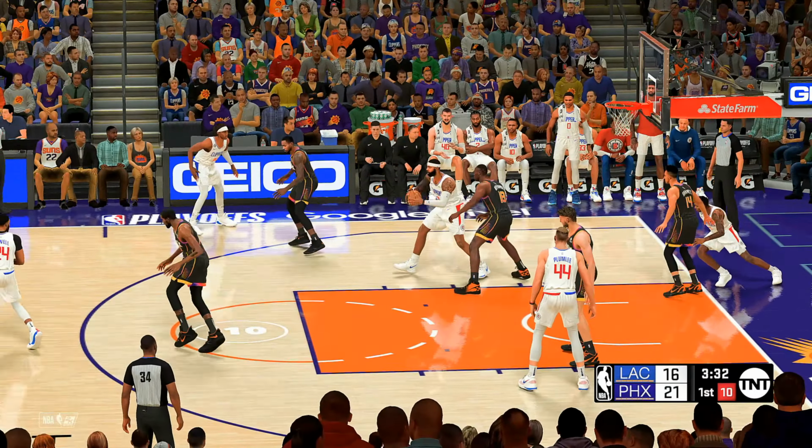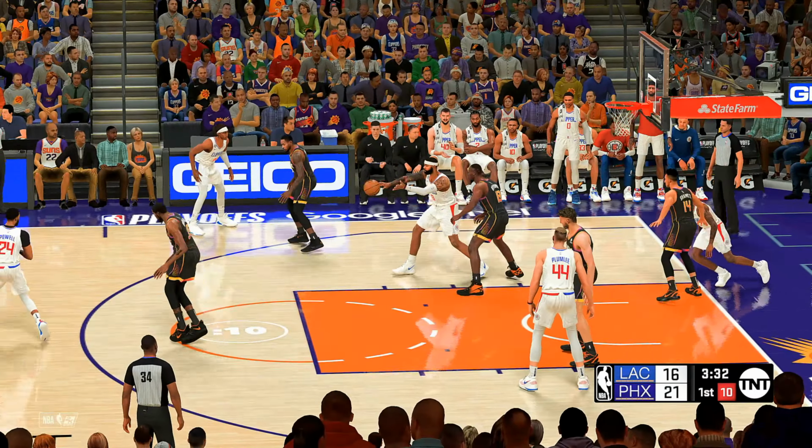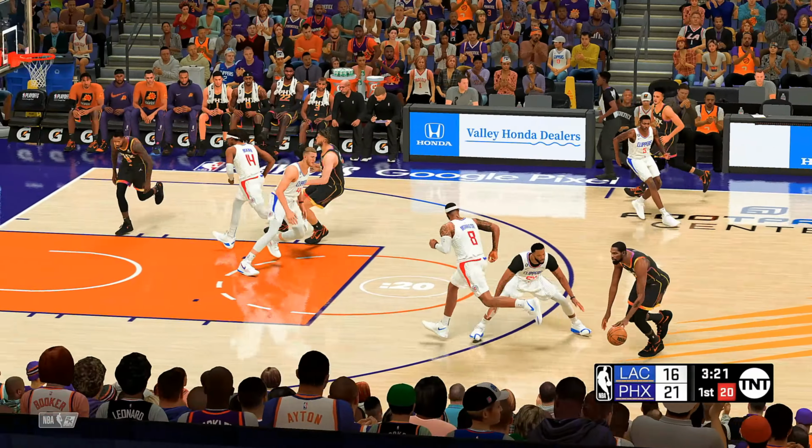Morris with it. Biyombo's there. Here's Mann, guarded by Ross. Goes back up, no good. A bit long that time. Phoenix has gone just 2 for 6 from the arc here in the first.